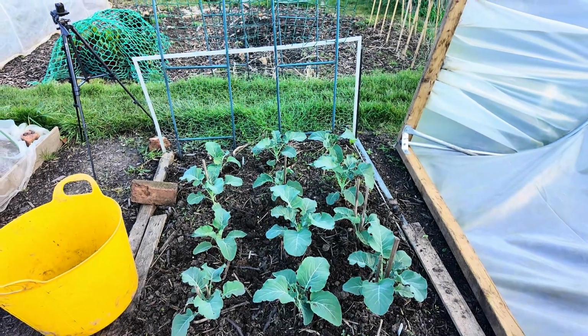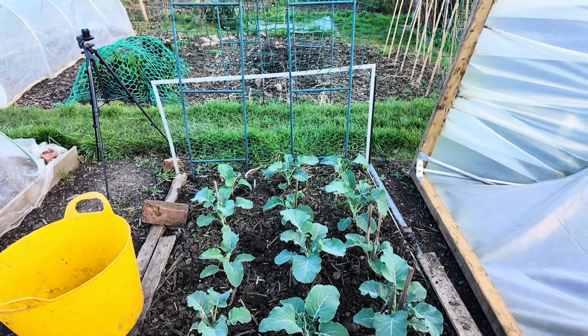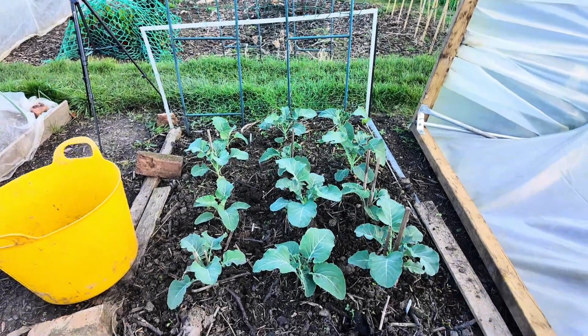Very nice. 4, 8, 12. I've got a dozen in there. Beautiful. And here is the next succession of my Calabrese and my graffiti cauliflowers.